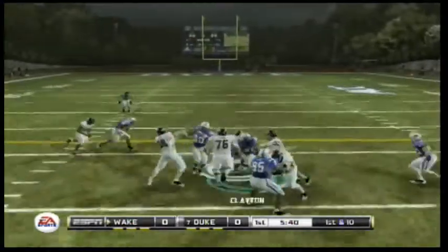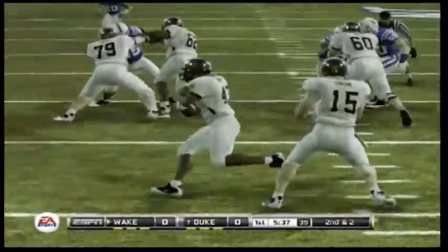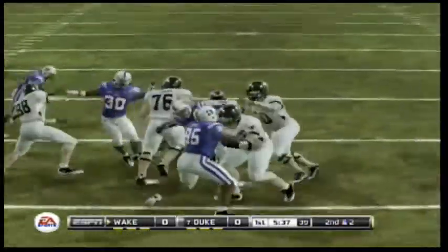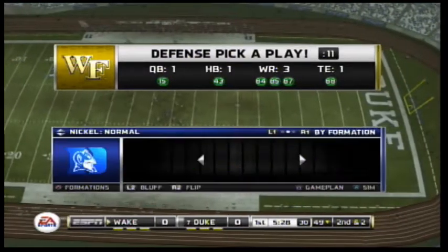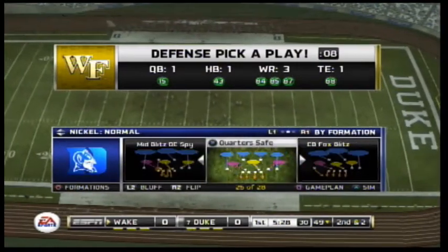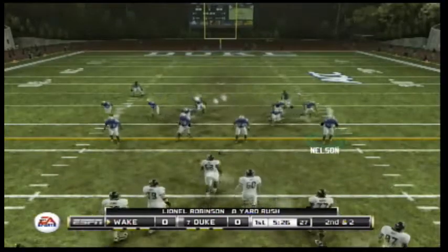Robinson takes a handoff. And they make the stop at the 49. Robinson gains around 8 yards on the run. That makes it second and 2. So it's second down and about 2 yards to go.